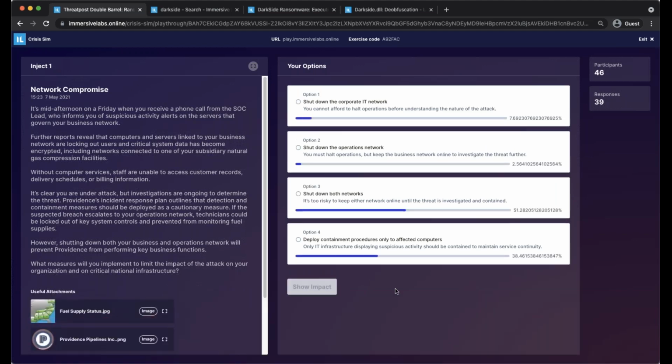Oh, they're with me. Oh, interesting. Yeah, and of course, as I said, if you've been following the story, you will know that was the route that Colonial chose to go down. It was fairly close between the two across those 39 respondents.